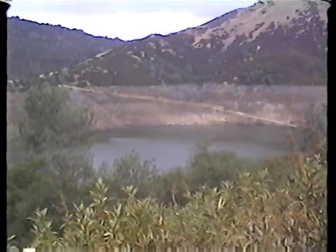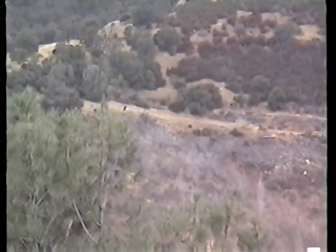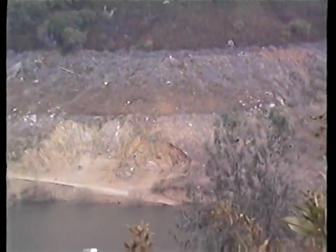A little bit of water in it. And it looks like there's a launching pad thing over there. Might be what that is. Goes right down to the water's edge, so I guess you could launch into that.